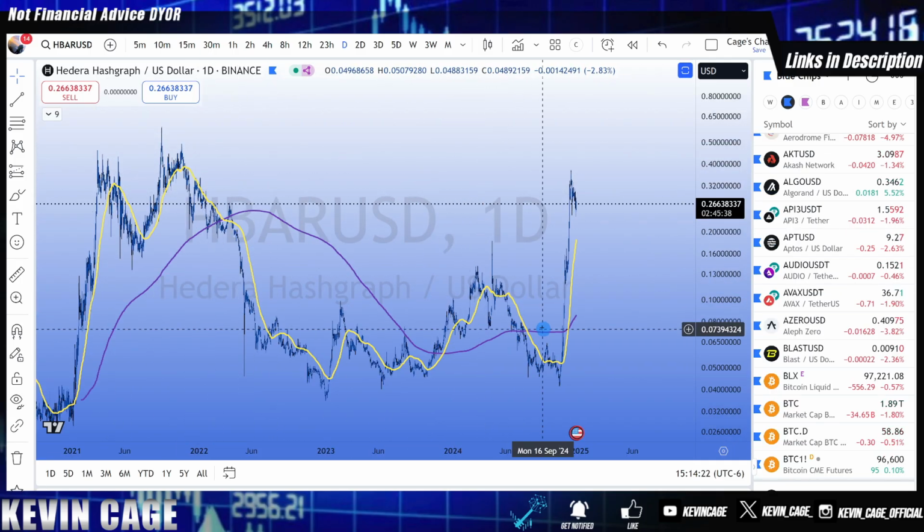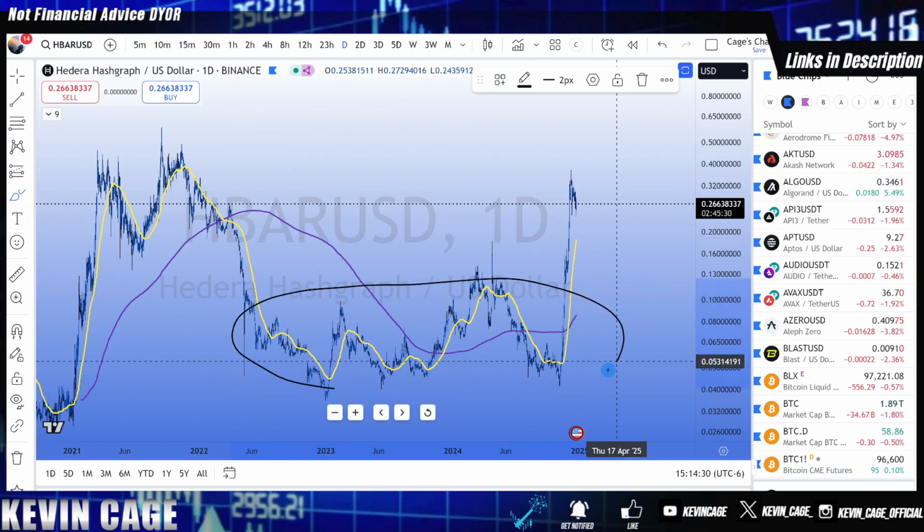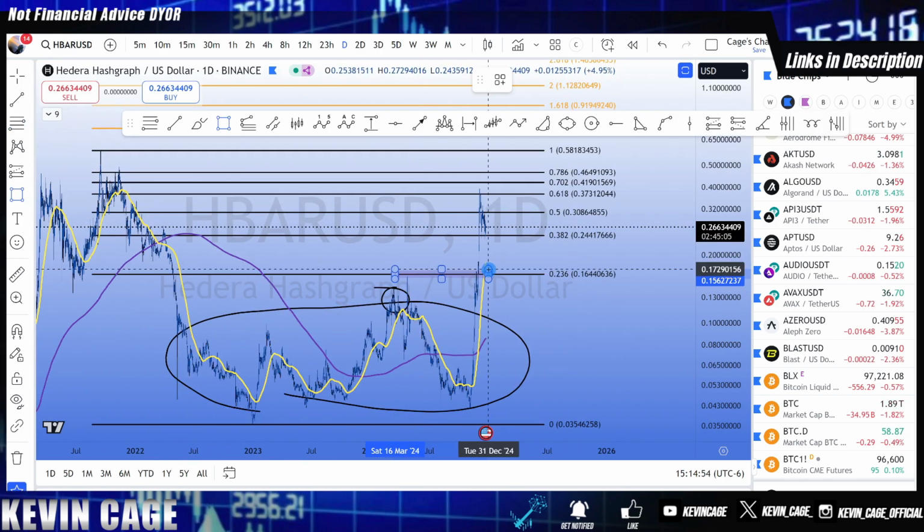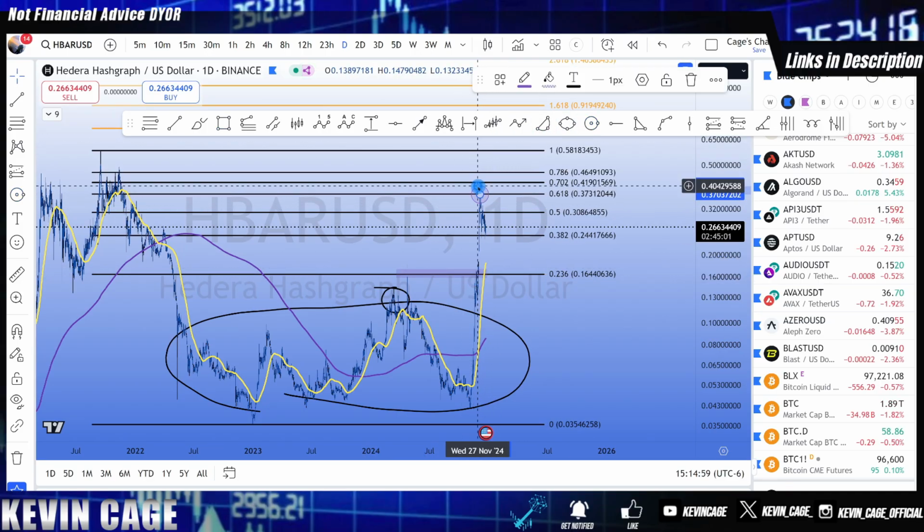So when we're looking at HBAR, we can see that we surpassed these previous highs. We got the golden cross. We've broken out of accumulation at these lows. And what I mean by that is just being in accumulation at these lows. We broke above this level, took out this high, and even challenged previous retracements compared to its all-time high. We had some fake outs up here at the 236, came up to it and finally broke through and made it all the way up to the 618 thus far.